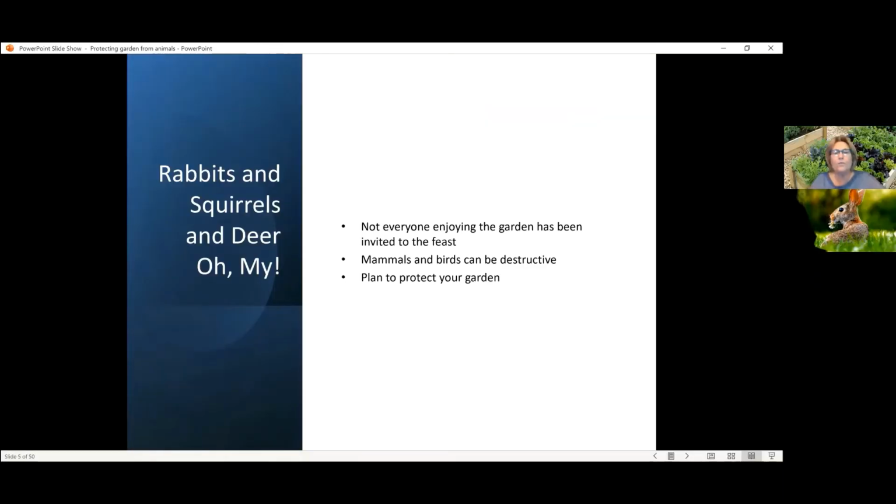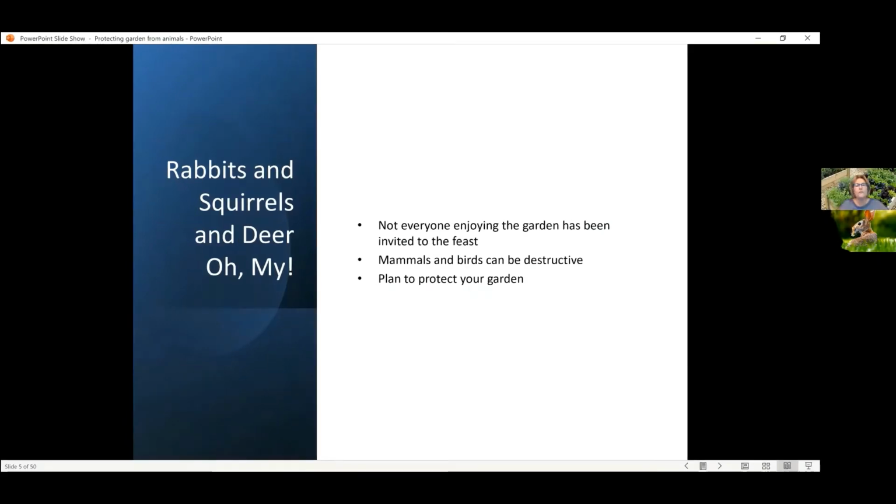Not every animal that is enjoying your garden has actually been invited to the feast. I know we do put a lot of plantings out there because a garden that has life is something that is really enjoyable. But sometimes the animals and the birds that are visiting our gardens can be a little destructive. And what you need to do is have a plan in place so that you can protect your garden when they turn from cute and fluffy and nice to watch into some kind of marauding raiders that are going to be having a big impact on your garden.